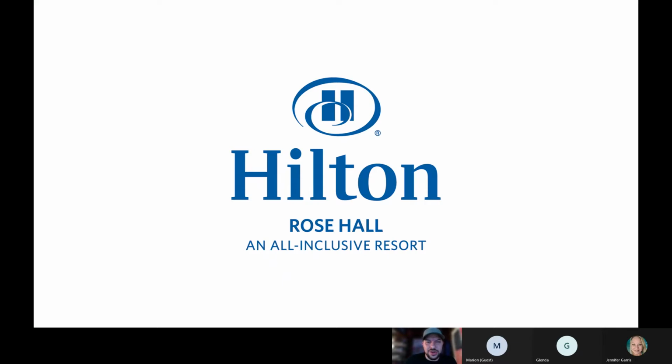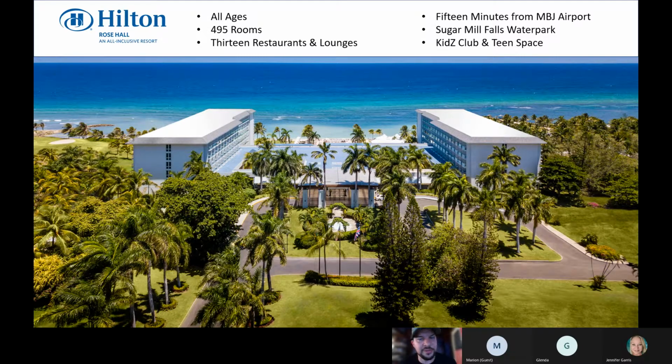And then we have our Hilton Rose Hall. Hilton Rose Hall, located in Jamaica, 15 to 20 minutes from Montego Bay's airport, an all-ages resort with 495 rooms, 13 restaurants, bars, and lounges. We have an amazing Sugar Mill Falls Water Park here, which I strongly recommend everybody to partake in. We have an amazing kids club and teen space.